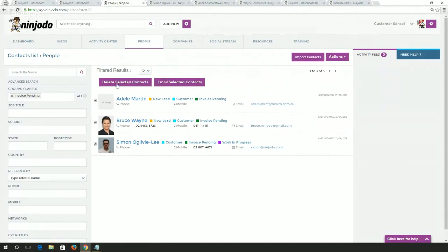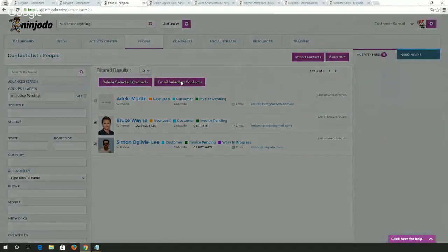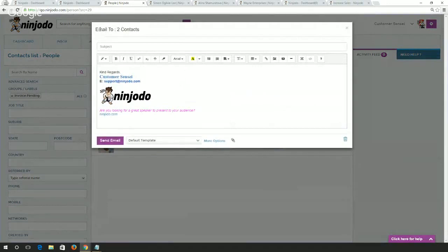One was deleting, I don't want to do that. The other one is emailing the selected contacts. So all I do now, I've got 3 people I'm sending this email to. I'll actually undo that one. I'll just do it to the 2 of them. And you'll see it's going to email to 2 contacts.